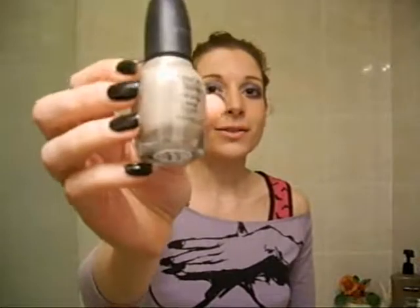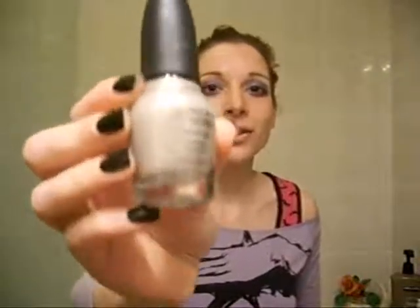Then I've got this navy one by Jessica, which I saw someone else wearing and it looked amazing, but on me I don't think it looks that good. But still, it goes on really well, and it's just a nice dark vampy blue. Present from Lisa D1, and it's Sephora by OPI, and this one's called Run With It, and it's a very weird shade of gold silver, which shouldn't work, but it does.